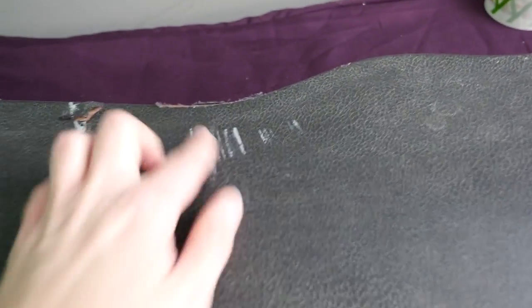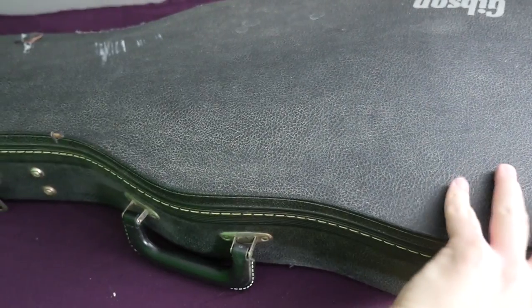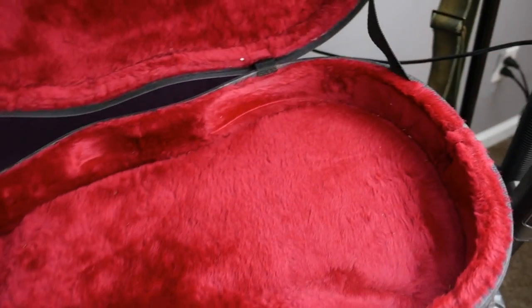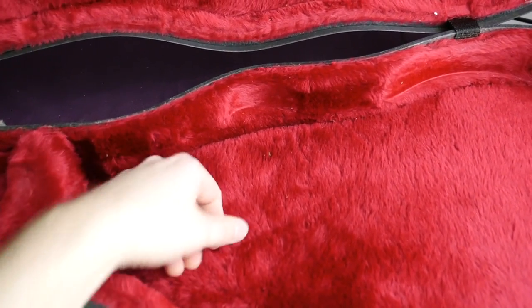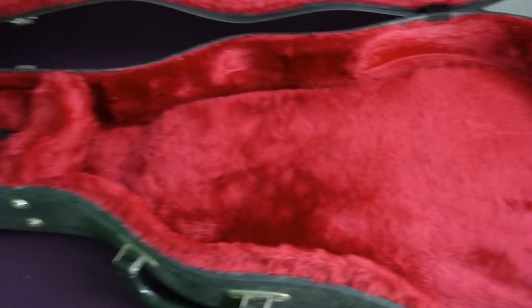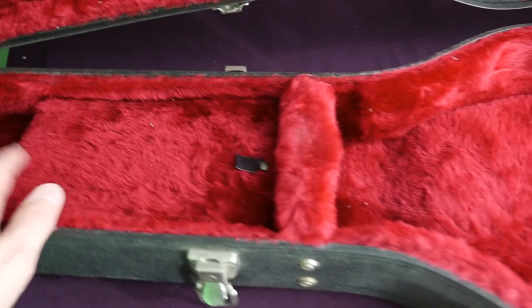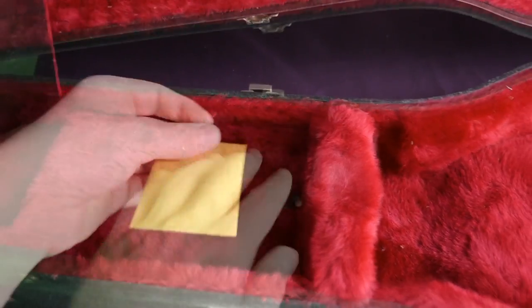As far as condition goes, we've got scuffs, we've got some tears to the Tolex. I mean, the case is in worse shape than the guitar, but hey, this thing's not trashed either. And the interior is just nice and red. It's definitely housed the guitar for a long time. It's still pretty plush. I mean, these things were never great to begin with. I personally prefer the chainsaw case. But in here sleeps the original case key. Got a single neck rest. Yeah, nothing too much to say about this one.